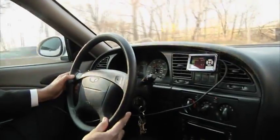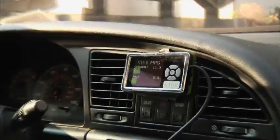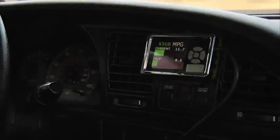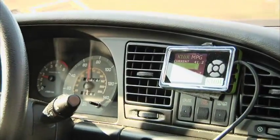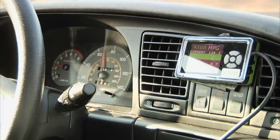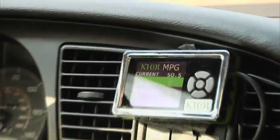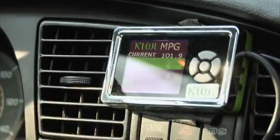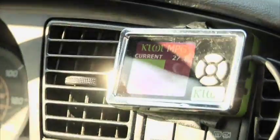Now, if we were to accelerate up to a higher speed, you can hear the Kiwi starts to beep, and our current miles per gallon dips slightly. When we get to a hill, take our foot off the gas and start to coast, you can see the numbers get very, very good indeed, demonstrating that coasting downhill is a pretty good situation for getting good miles per gallon.